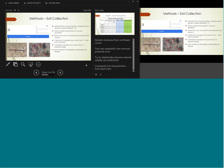We split the plot. Soil collection was kind of not off the cuff. I had to do a little bit of research, but we weren't really sure how to go about it because it was unprecedented here. So we split it into four squares, assigned each one 1 through 4 going clockwise. And we used a number randomizer with the hope that we could maintain some statistical internal validity. But we removed a core of soil 6 to 8 inches beneath the surface, collected 5 samples from each, and then we combined them and sent those 2 separate bags from each site off to Brookside Laboratories.